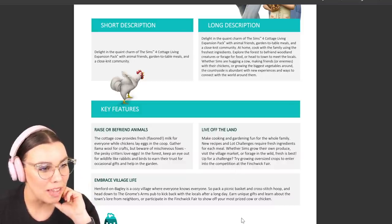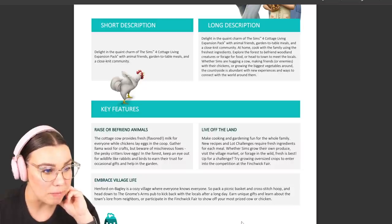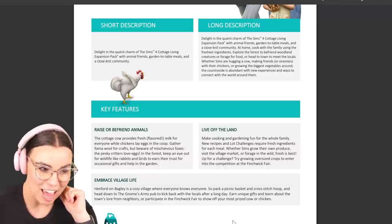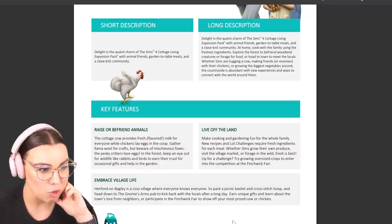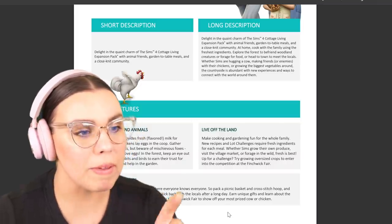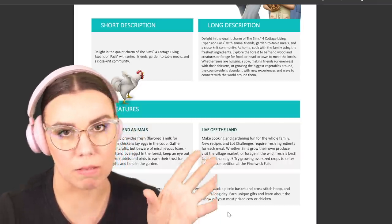Live off the land. Make cooking and gardening fun for the whole family. New recipes, which we saw, and lots of challenges. What? Require fresh ingredients for each meal. Lots of challenges. What could that be? Oh, maybe that's like for when you compete with who has the biggest pumpkin.